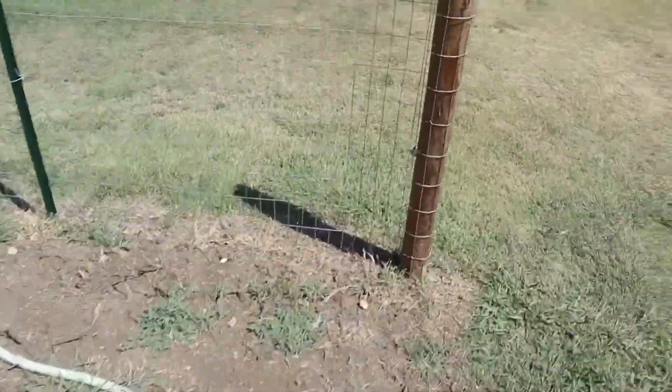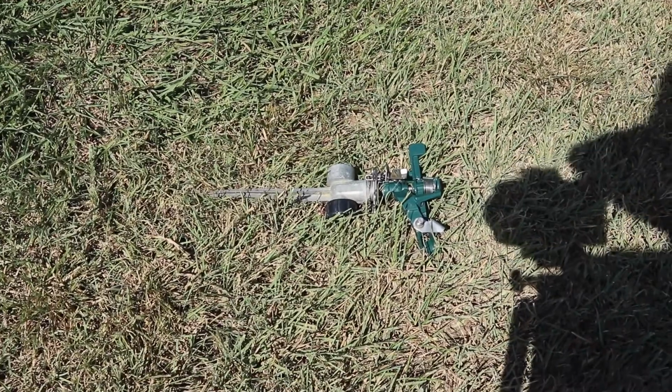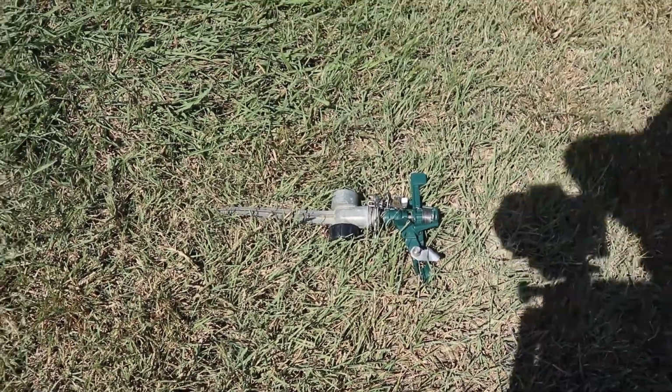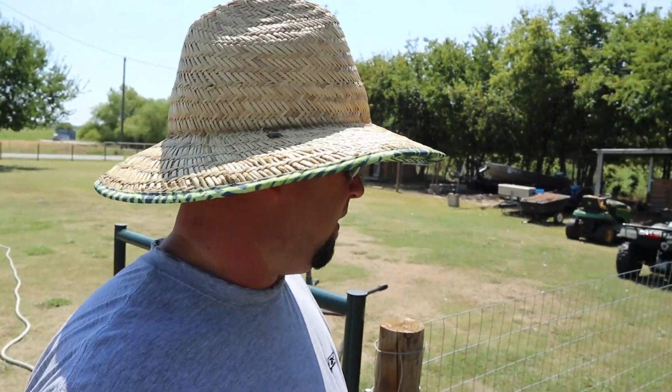In the past, we've used all the cheap waters or sprinklers. This is the most recent one we used. The problem with that one was you had to go out there and reposition it almost every time you used it, if not more than that. Sometimes you had to go out there and reposition it while it was watering. And we've used the little cheap plastic ones that turn and the ones that go back and forth like this. And they always break and have problems.